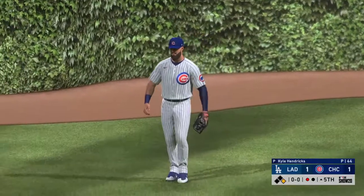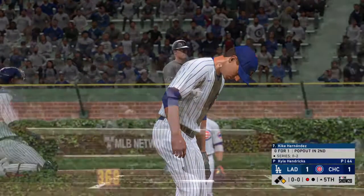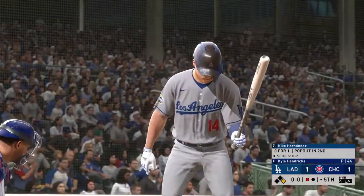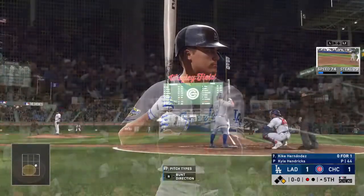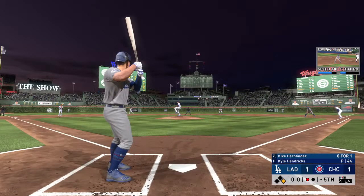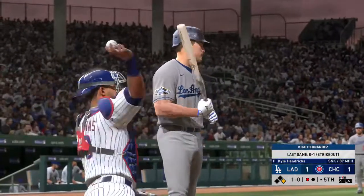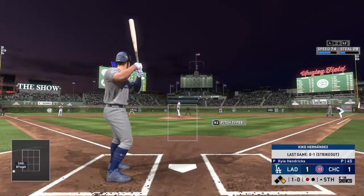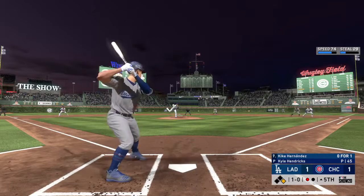The batter, number 14, second baseman, Kike Hernandez. Next for the Dodgers, Kike Hernandez. 0 for 1 for him here in this one. First offering on its way. 0-1. In his career, Hernandez averages a hit once every 4 at-bats, an average at exactly .250. The 1-0 pitch.